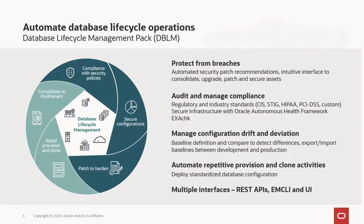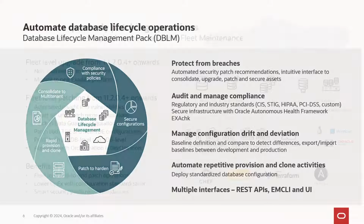With DBLM, you can automate day-to-day operational tasks like setting up new databases, managing configurations to meet compliance standards, installing security patches, and cloning, among other database lifecycle management activities. You can also manage and secure your assets for compliance with industry and regulatory standards like CIS, STIG, HIPAA, or PCI DSS. Strengthen configuration security, manage changes, especially undesired changes, to reduce the risk of breaches. And you can leverage the built-in autonomous health framework ExaCheck to secure and manage your Exadata infrastructure stack for any health, performance, and security issues.